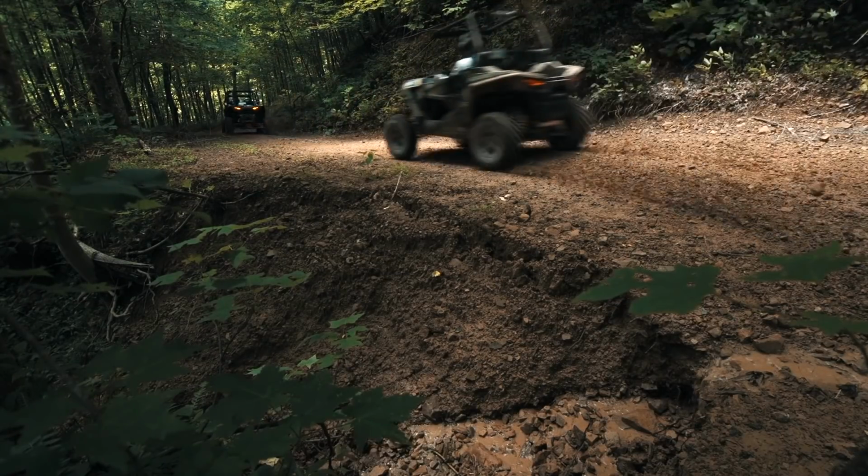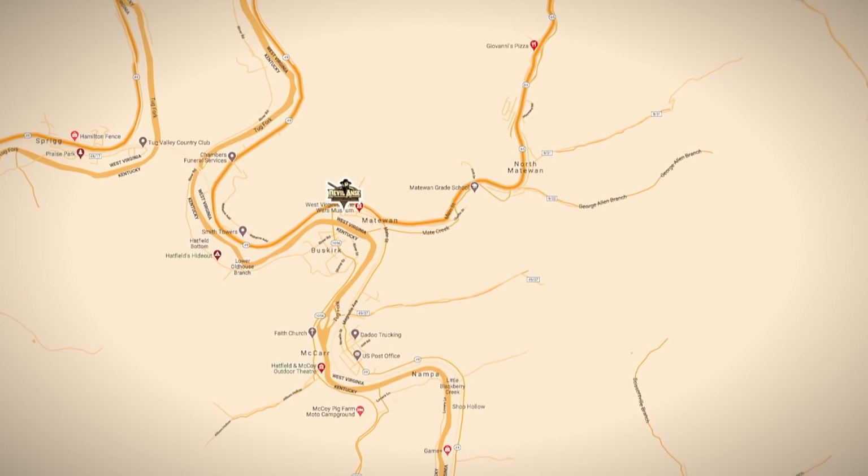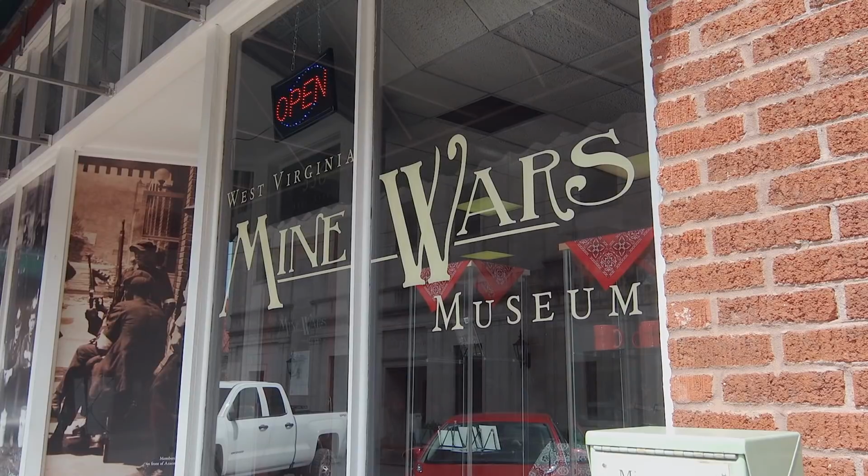Devil Anse is connected directly to the town of Matewan, and of all the places I've been in West Virginia, Matewan might just be my favorite because I love history so much. So many notable things happened in Matewan, including the beginnings of the mining wars and the Hatfield McCoy feud. A lot of the situations happened right in the town, and there's so much history right in that town that you can touch and feel. If you like history, this is the place to go.